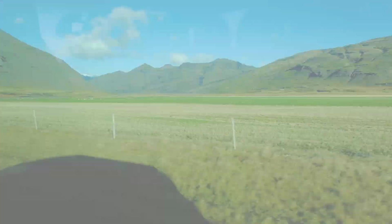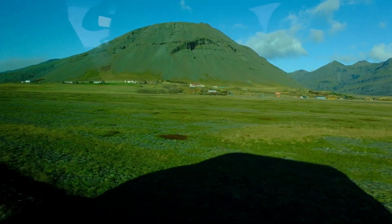The afternoon is not done yet. A great light is waiting for us at Skógafoss and Seljalandsfoss.